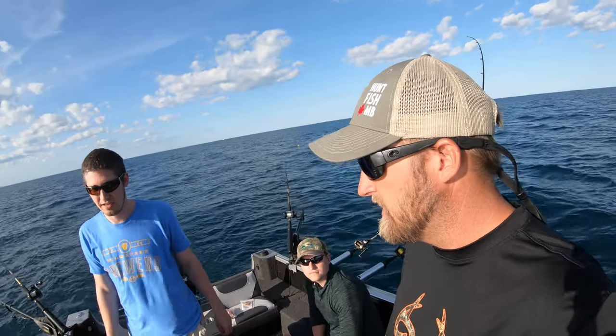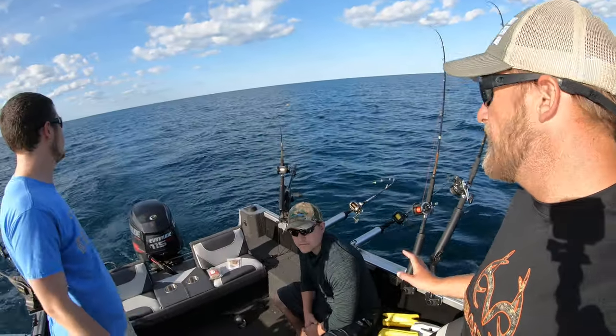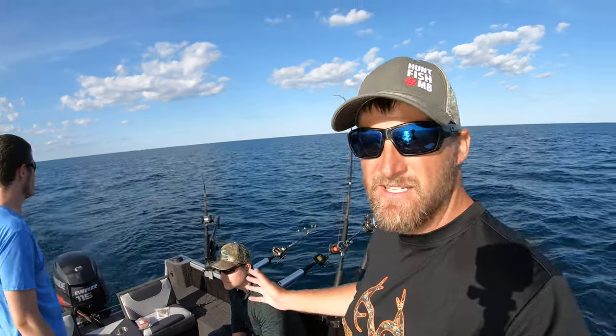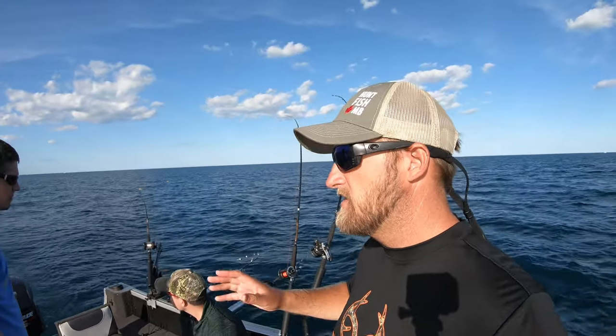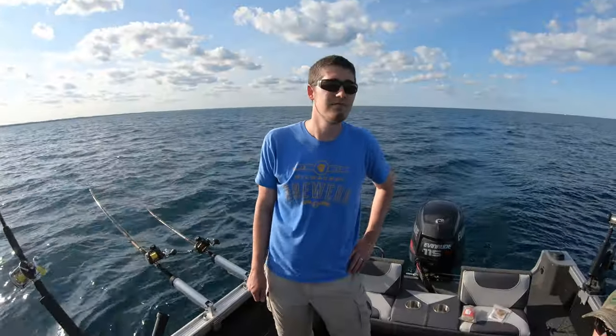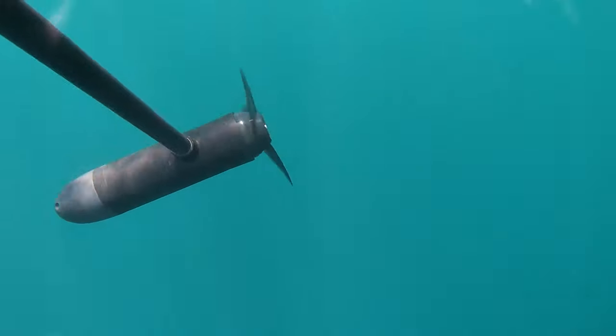One thing that I'm noticing as I look around the boat is I see plenty of rod holders for places to put rods if you're going to run more rods, or if you have to move things around if you have a fish on. What I like to think is that you can never have too many rod holders. They really don't get in the way, and they'll only help you out in the long run.